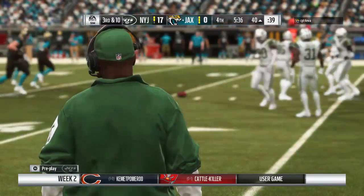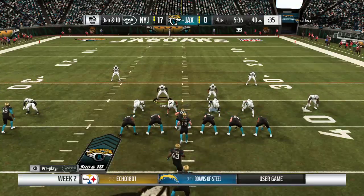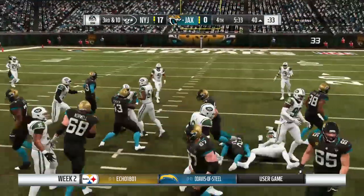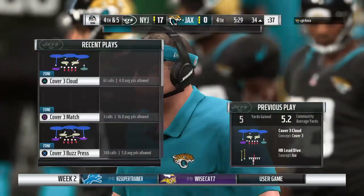The Jaguars on 3rd down. They've converted just 2 for 6 thus far. This is 3rd and 10. A handoff to Fournette. And they'll be inside the 35 now at the 34-yard line. Call it a gain of 5.